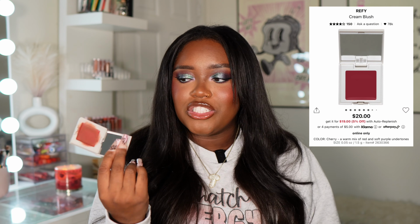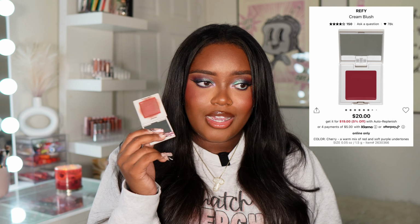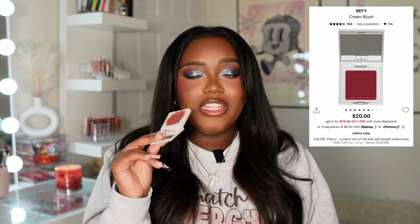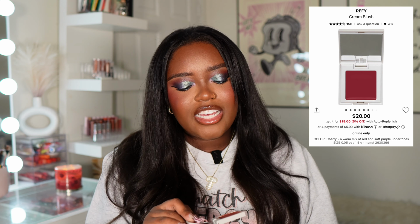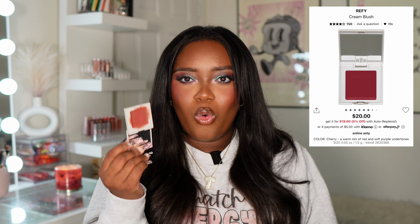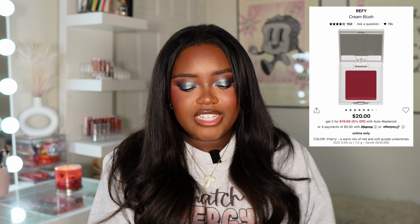Another blush formula that I've been sleeping on that I have to recommend is the Refi Cream Blushes. I would always look at the size of this and be like, yo, this is tiny. This is a tiny blush. But y'all, these little things pack a punch. I literally reach for this blush just about every single day. This is the shade Cherry, and it is beautiful. It's like a burnt red, but it's not orange. I love this color. It's small, but it's mighty, and I really like it.